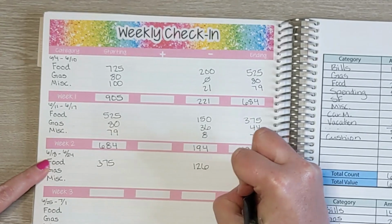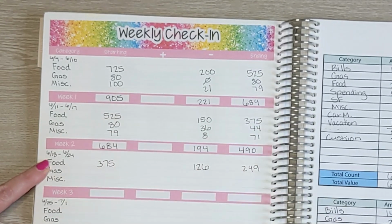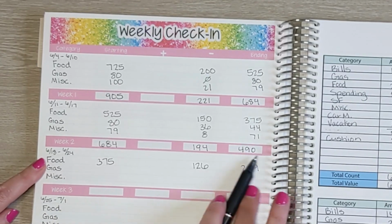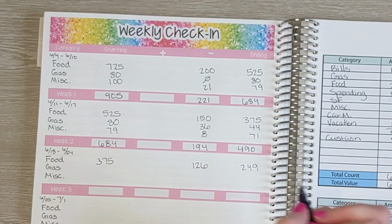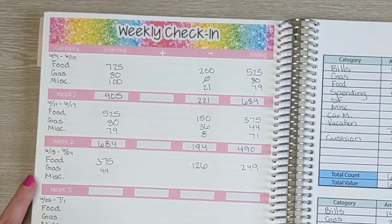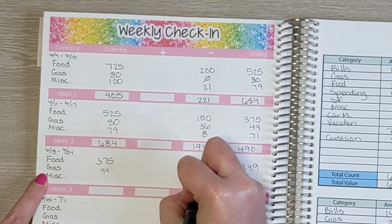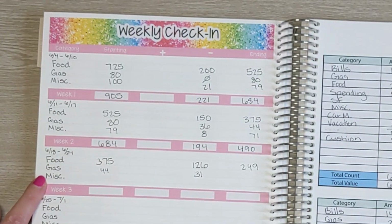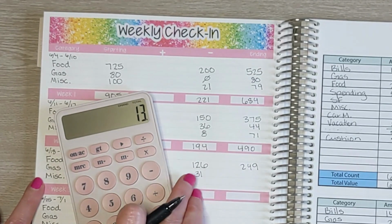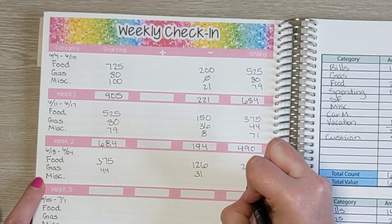Wow, that's awesome. That's really good for us. So we have one more week of food shopping this month and we have that much available. That's awesome. For gas, we started the week with $44 earmarked in our account. We ended up spending $31 on gas. So how much do we have left for gas this month? $13.